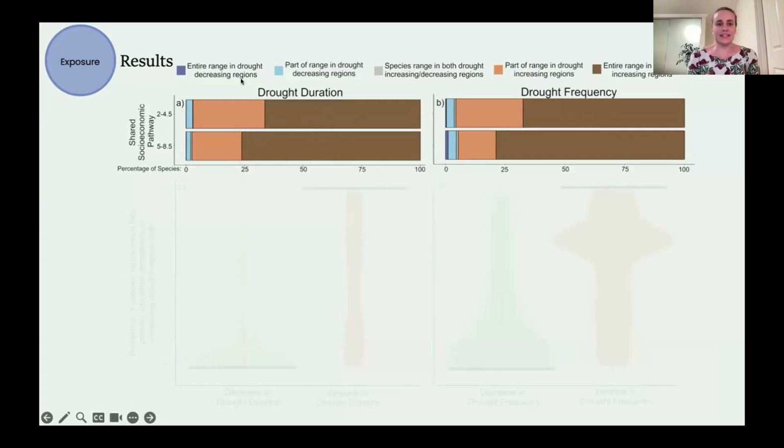And as you can see, if we only look at part of a species' range, there's another significant chunk where species have part of their range in drought increasing regions. And sadly, we only get a very small snippet of these blue colors, where species in this category will have their entire range, or part of their range, in drought decreasing regions. So very few threatened species will be in regions where they'll see drought decreases, so shorter droughts or less frequent droughts.